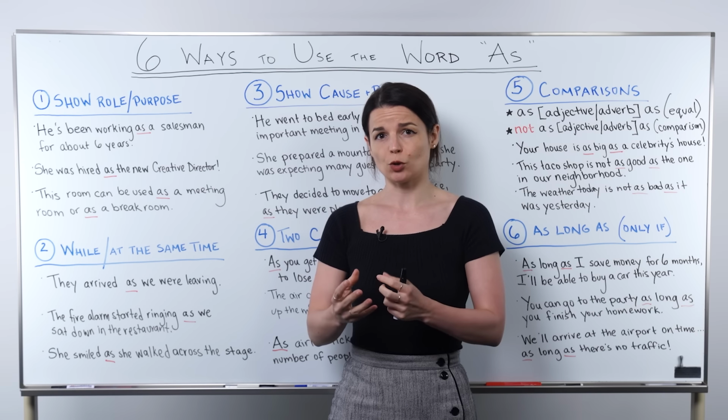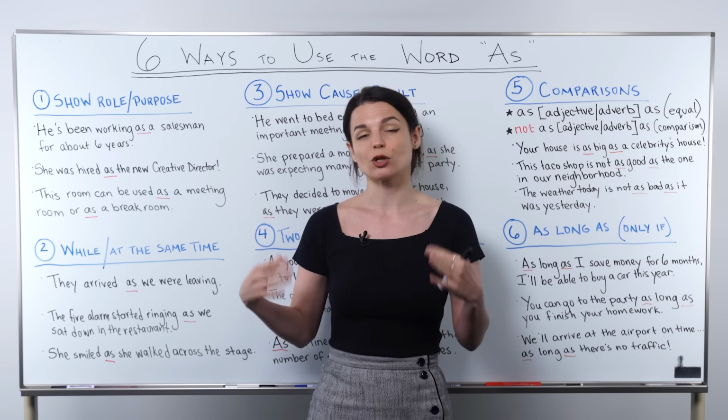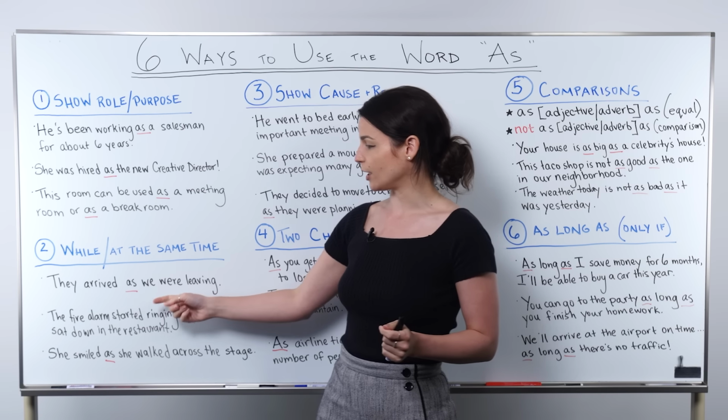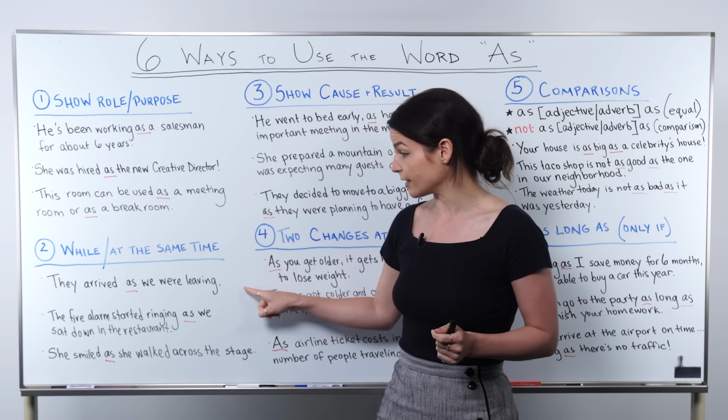While we tend to use with progressive actions that are happening at the same time. So we tend to use while when we talk about two continuing actions happening at the same time. We're seeing in these situations, in these cases, we have a simple past tense action and a progressive action.